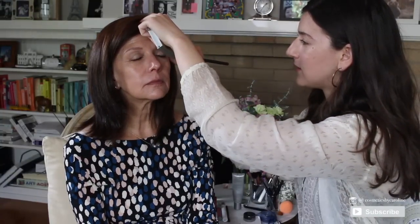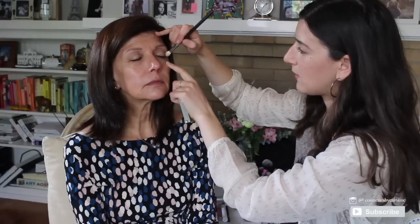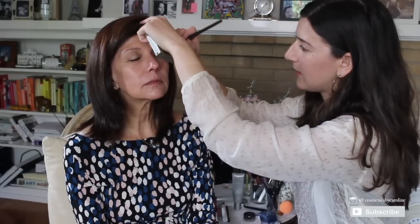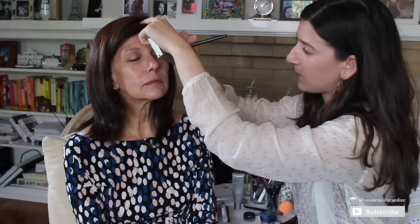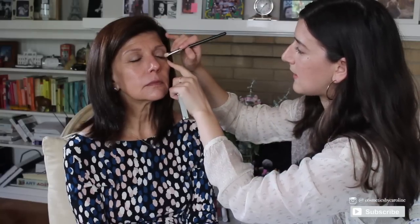And then I'm going to take this deeper brown shade. This is sort of a neutral chocolatey shade. I'm just going to work this into her crease. This is going to give a little bit of definition, but really in the areas that we want it. So I'm focusing mainly on the outer corner and then just a little bit in her crease, and I'm just going to lift up her brow to make sure it's placed where I want it to. This is just going to add a tiny bit of definition.